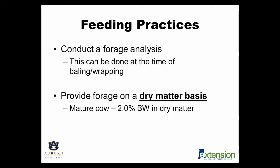So remember that on average, a mature cow is going to consume between 2 to 2.5% of her body weight per day in dry matter. So if we're feeding baleage, remember that it's really only about half of that bale that you're feeding that is dry matter. So it may mean that we have to feed more baleage bales than we would dry hay bales to get to the same amount of dry matter in that animal's diet per day.